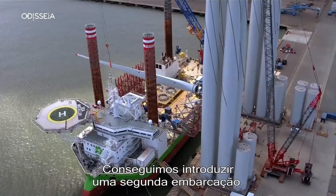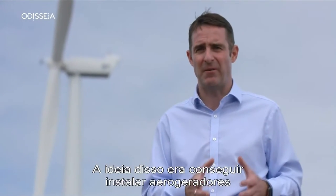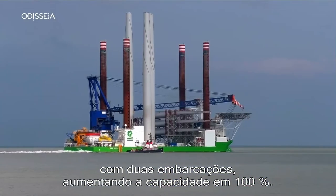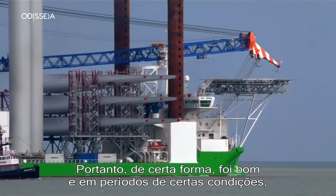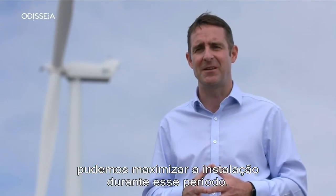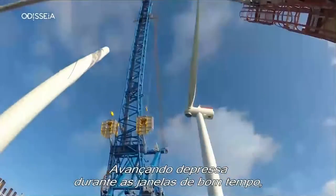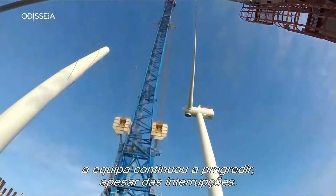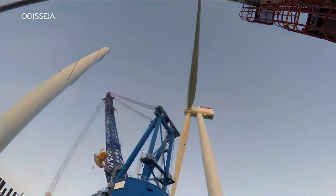We were able to introduce a second vessel. So the idea of that was so that we could be installing turbines in parallel with 2 vessels, 100% increase in the capacity, so that when the weather was good and we're in periods of suitable conditions, we could maximise the installation during that period. By moving fast during the windows of good weather, the team kept making progress, despite the disruptions.